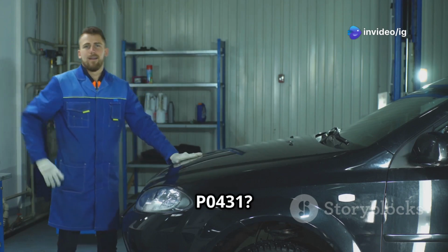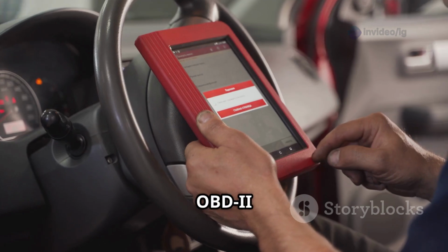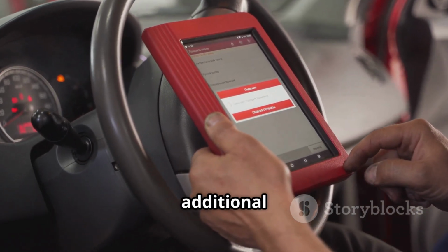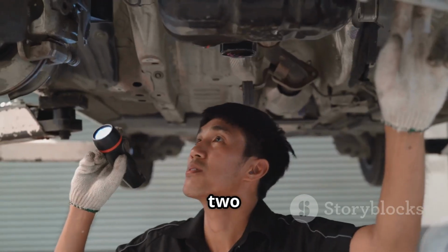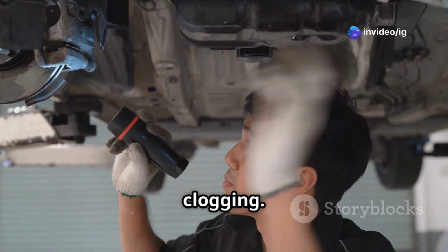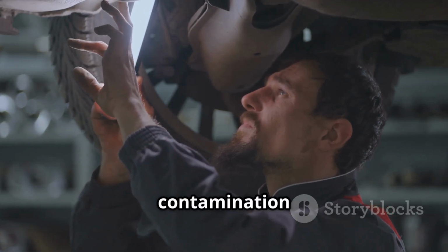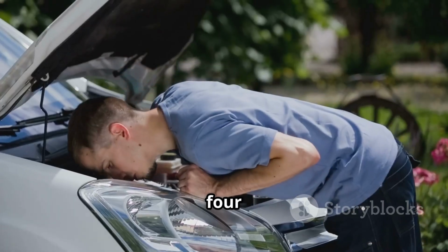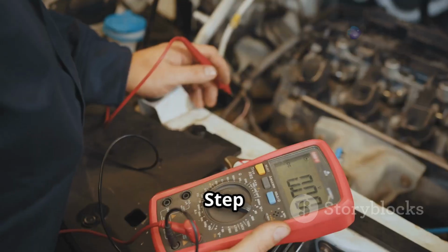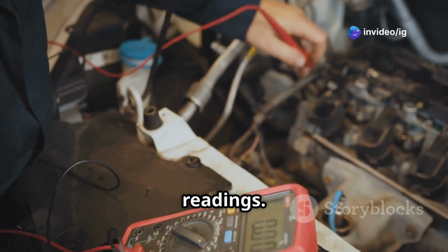How to fix P0431? Well, let's go through the steps, shall we? Step 1. Use an OBD-II scanner to confirm the P0431 code and check for additional fault codes. Step 2. Inspect the catalytic converter on bank 2 for physical damage, overheating, or clogging. Step 3. Check the upstream and downstream O2 sensors for contamination or failure. Step 4. Look for exhaust leaks near the exhaust manifold, gaskets, and pipes. Step 5. Use a multimeter or scan tool to check O2 sensor voltage readings.